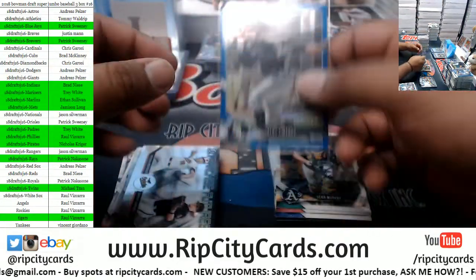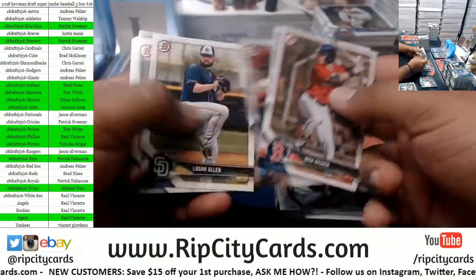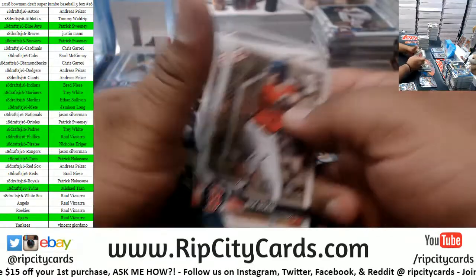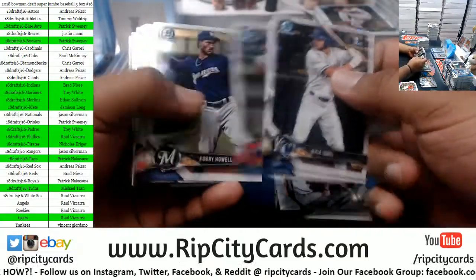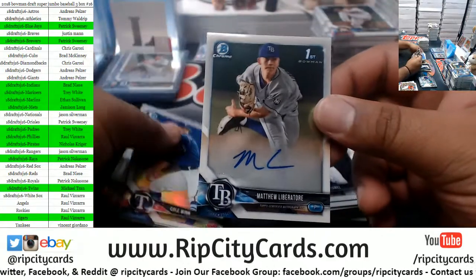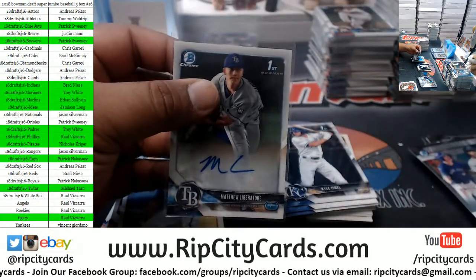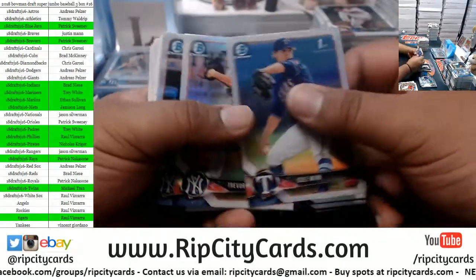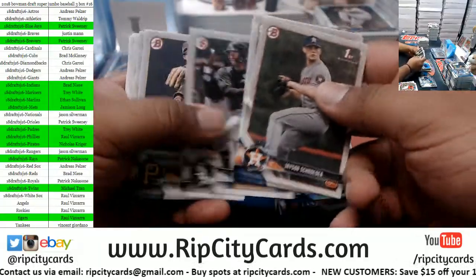Eloy Jimenez here, $1.50, for the White Sox. What do we have here? Matthew Liberatore, Rays autograph. Two Ray autos in this box. I believe there is one more autograph, Larkin. Maybe two? I don't know. We'll find out soon enough.